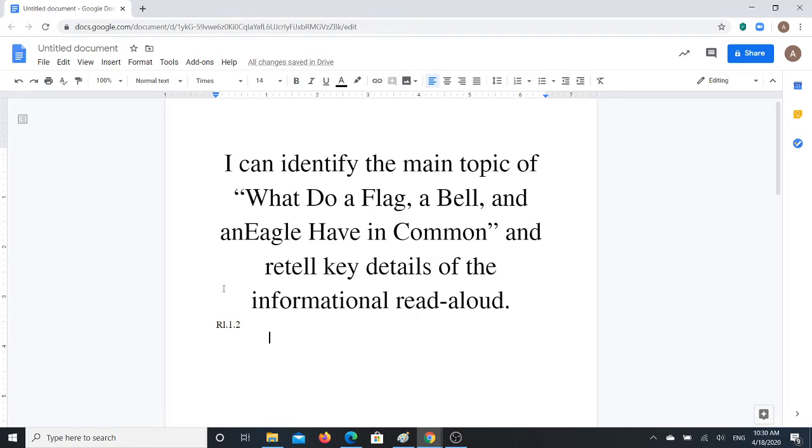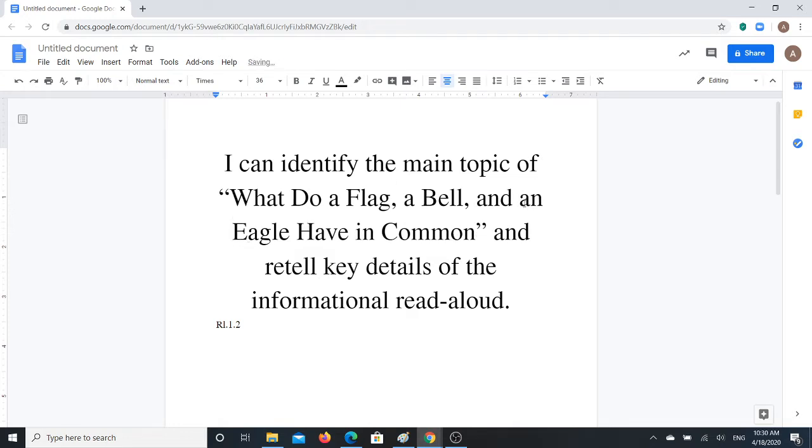Today we are working on A New Nation, lesson 12. What do a flag, a bell, and an eagle have in common? Today's learning goal is: I can identify the main topic of "What Do a Flag, a Bell, and an Eagle Have in Common?" and retell key details of the informational read aloud. Wow, that was a lot, wasn't it?